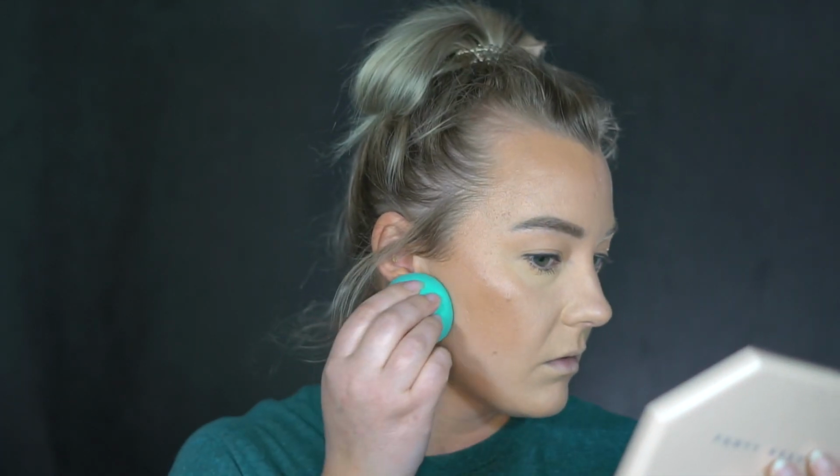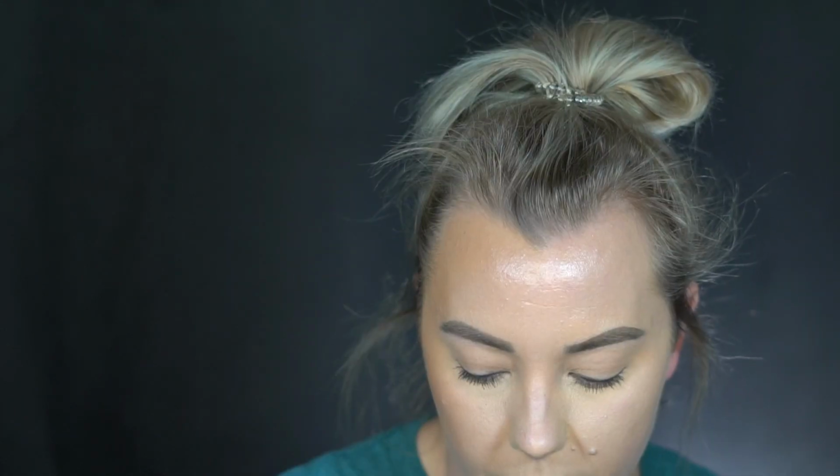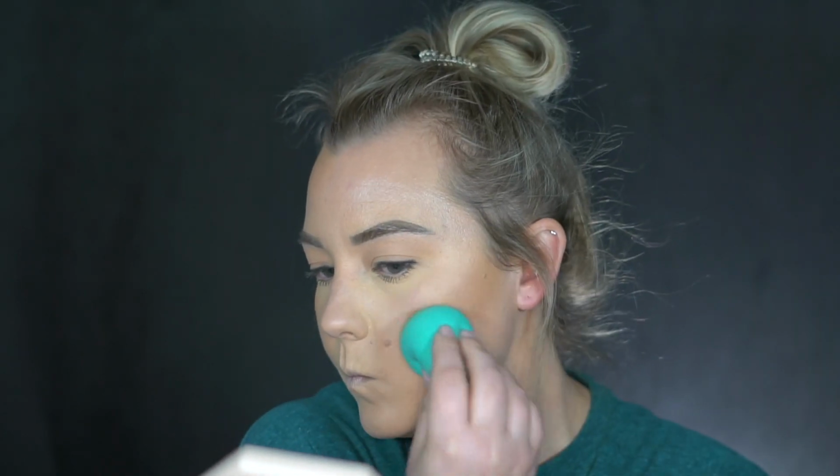I'm just putting this down my neck, and it's blending out really, really nice. Looks really, really pretty. So here's the side with some of the bronzer, and it looks like a potato head with no dimension. So I'm just gonna pick up some more of the product. Go ahead and do this side.